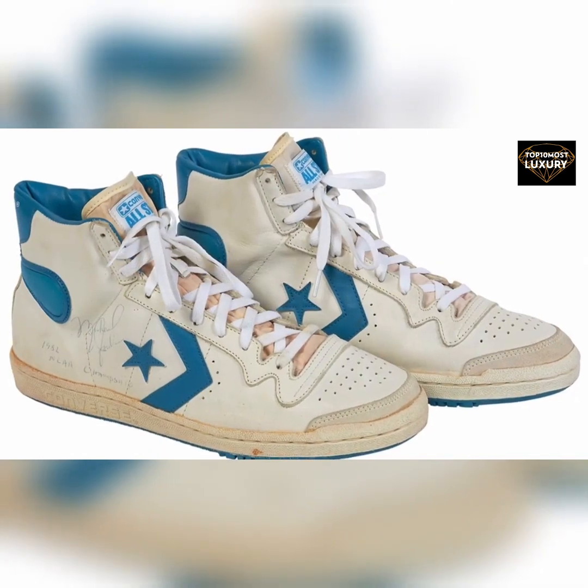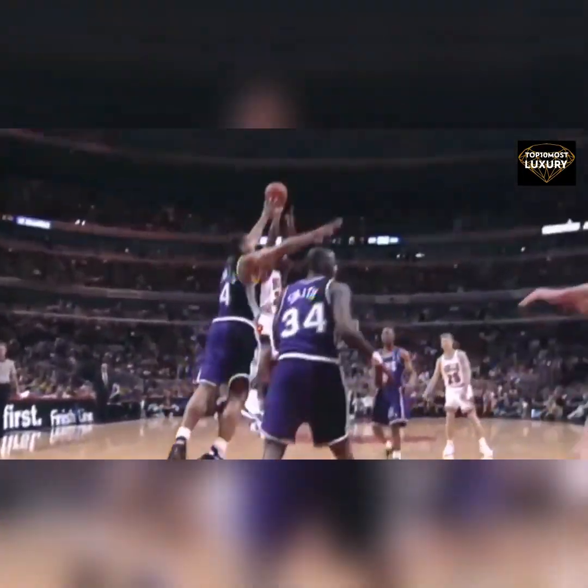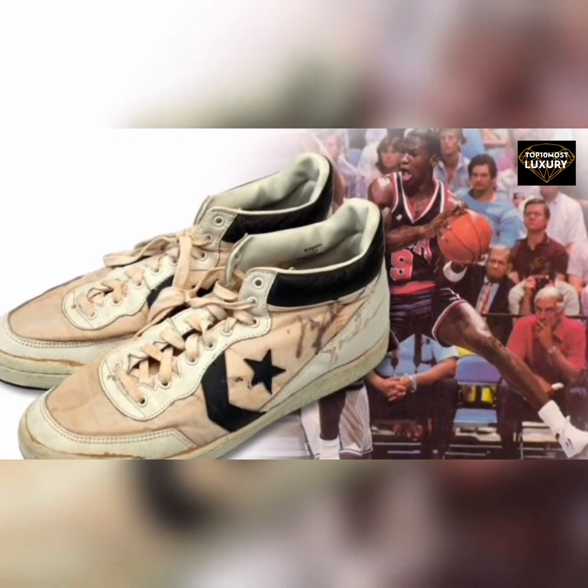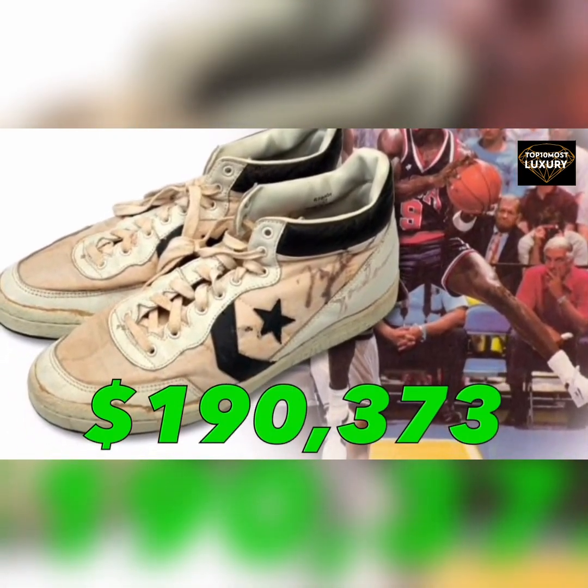Next up, who would have thought, it's Jordan once again. But this time, it's not even a pair of Jordans or Nikes that he wore, because this took place in the 1984 Summer Olympics before he began his rookie season in Chicago. Jordan had always worn Converses in college, and he didn't break that trend for the Summer Olympics. He would wear a pair of Converse Fast Breaks in the gold medal game that year, where he dropped 20 points. Almost 30 years later, this exact pair of shoes got auctioned off, and they sold for $190,373, nearly $200,000.